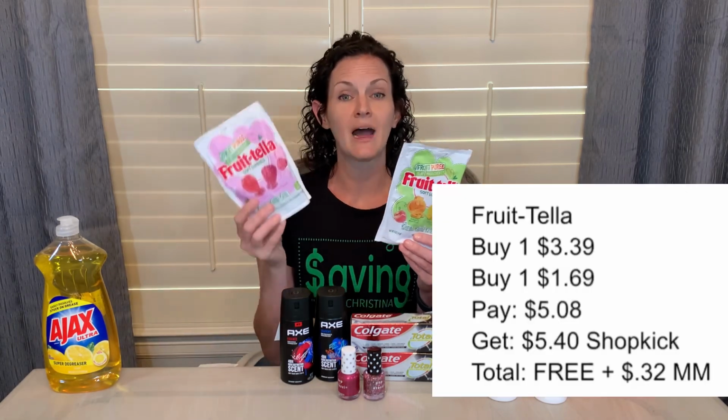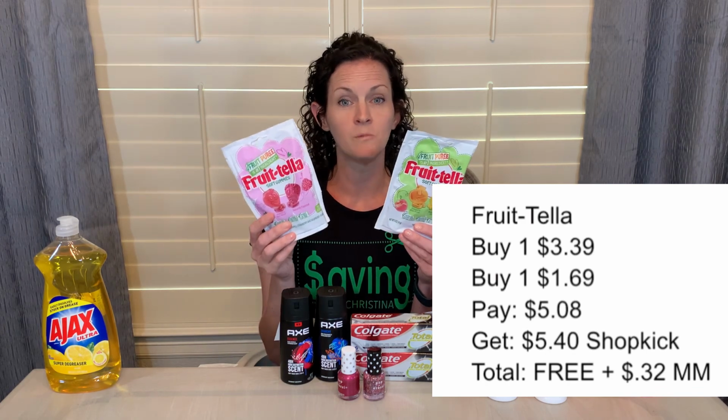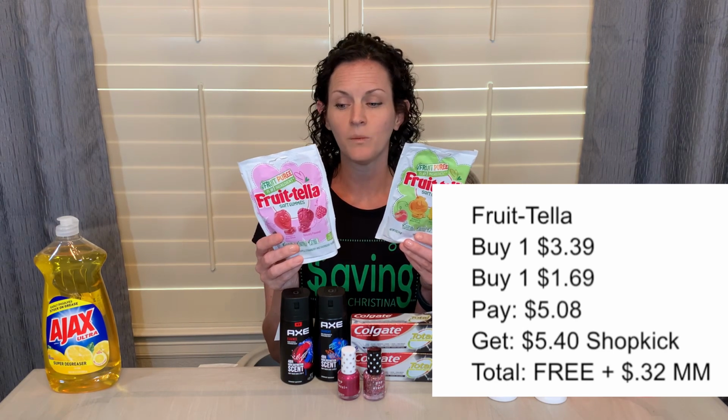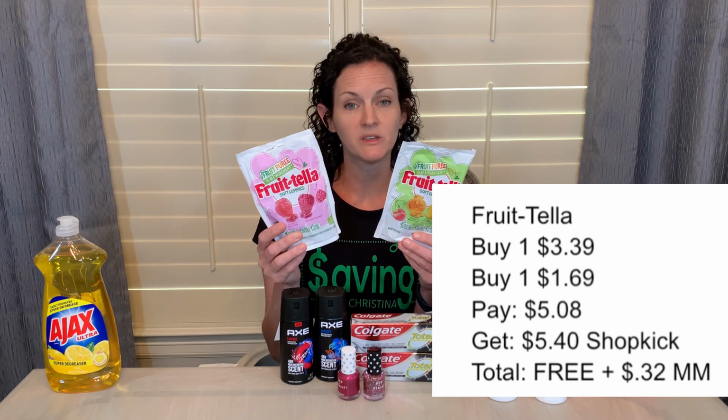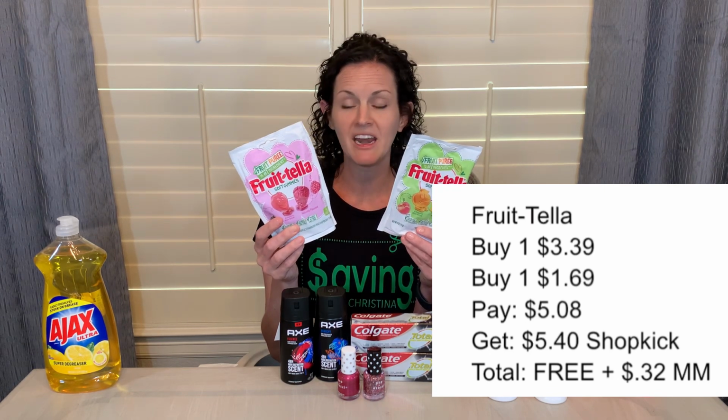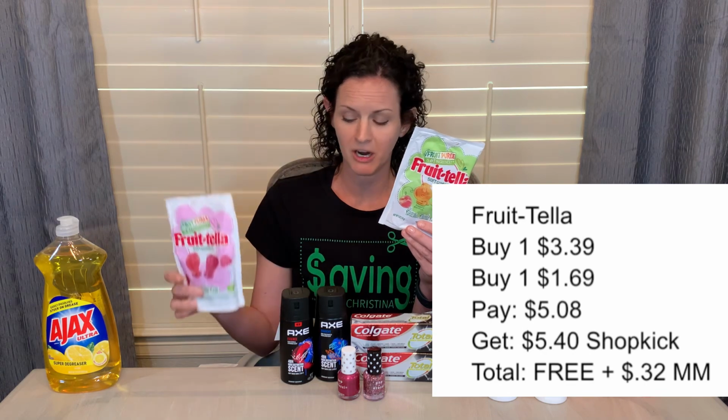Now, another Shopkick deal you can do is on these Frutellas, and you can get them for free. These are also buy 1, get 1 half off. You want to grab 1 of the raspberry, 1 of the mango. The first one's going to be $3.39. The second one, $1.69. So you'll pay $5.08 at the register. Then submit your receipt to Shopkick, where you'll get $5.40 back, making both packages completely free and a 32-cent moneymaker.